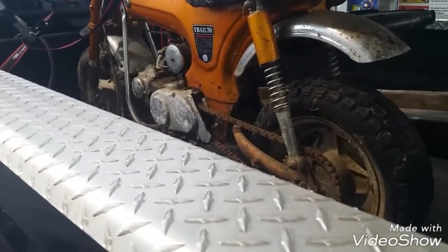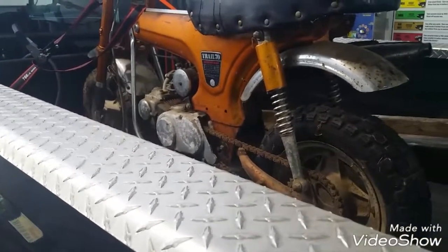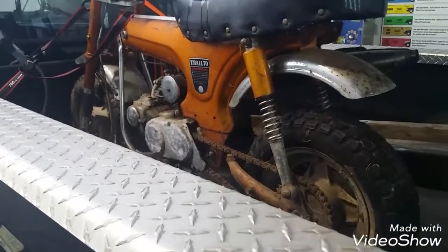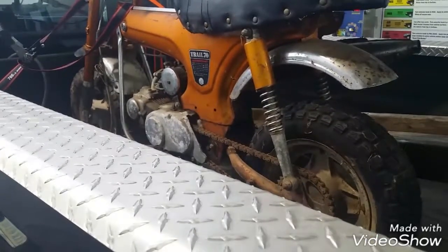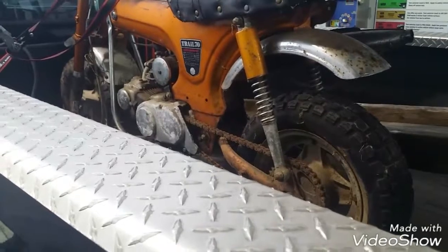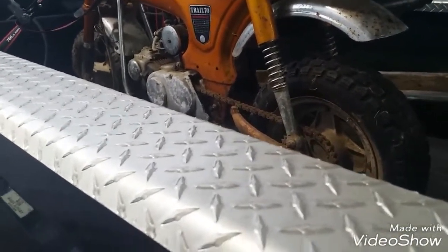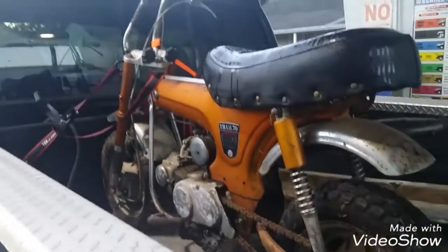These things go for, I've seen them, in rough condition for $1,000, and real nice for up to $2,500, and a lot of them in the $1,500 range. But I don't know if this will ever get to that point. I'm more interested in getting it running, and we'll get it cleaned up, and we'll take it from there.